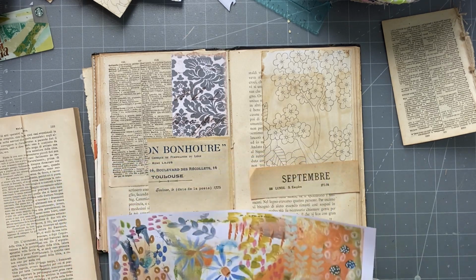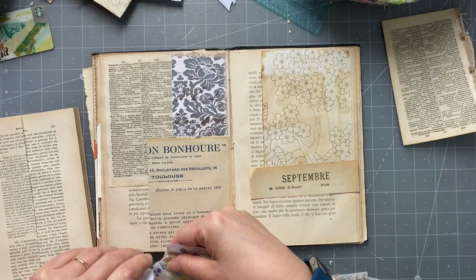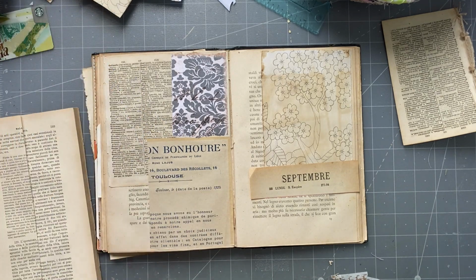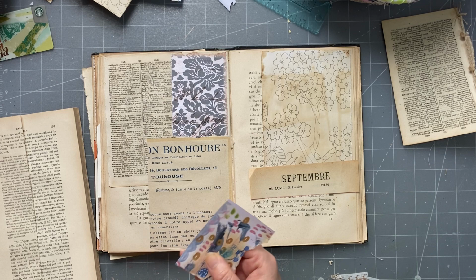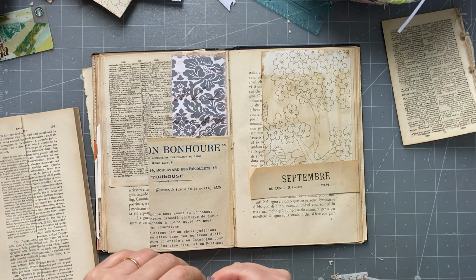I really like this paper. I think I'm going to put that there. But before I do anything with it, I'm going to do something that you're going to think is really weird. I'm just going to cut that because that's going to be on the edge. So we've got torn already, and this is going to be torn.